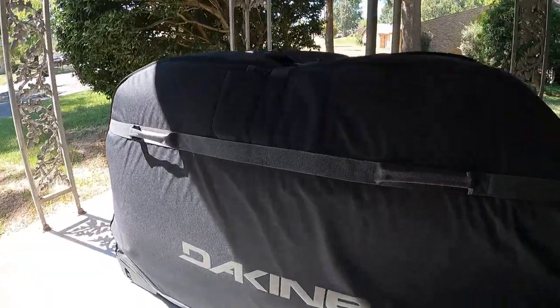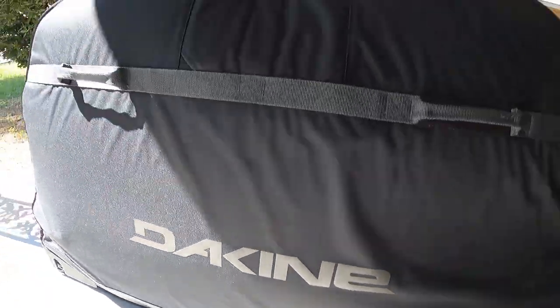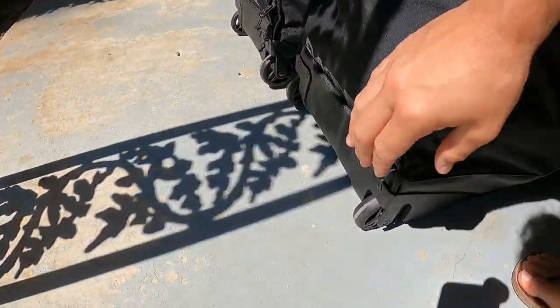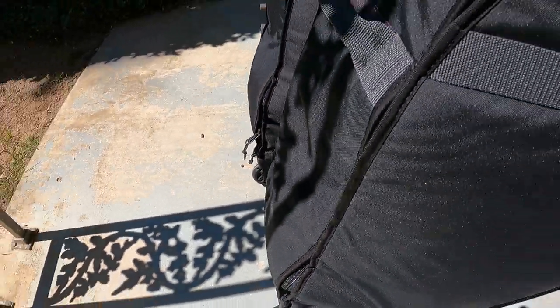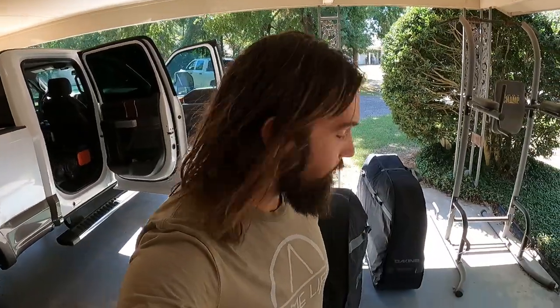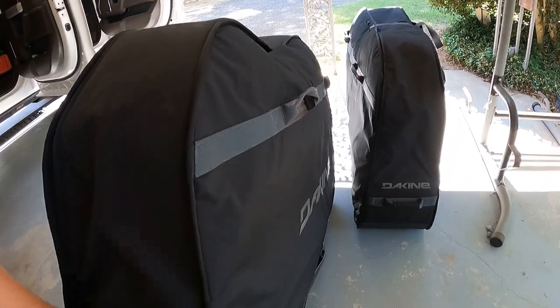Yeah. Oh, gotcha. We're back at the house and I gotta show you the new bike setup, how we're gonna be storing them. It is called Dakine. I think it's Dakine, D-A-K-I-N-E is the brand name right here. And the bikes are inside this rolling bag. It has wheels back here so you can actually roll it. This is designed for when you want to transport your bikes on an airplane or, you know, Greyhound bus, whatever.